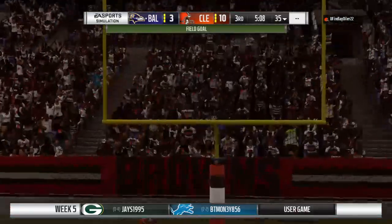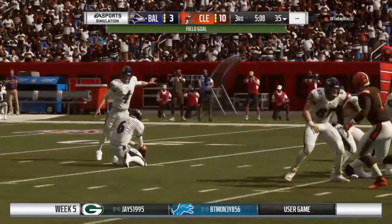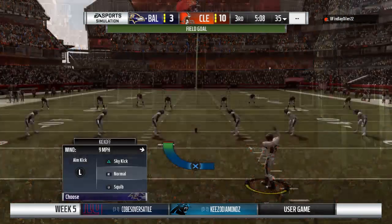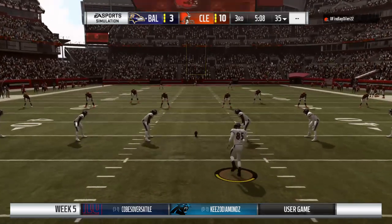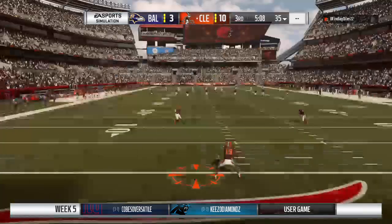And Hauschka's kick is good. And they get themselves on the board here. It's 10-3. So a decent drive there to start the 3rd quarter. They only salvaged 3 out of it, but they inch a bit closer. Yeah, but still lots of time to go in this one.